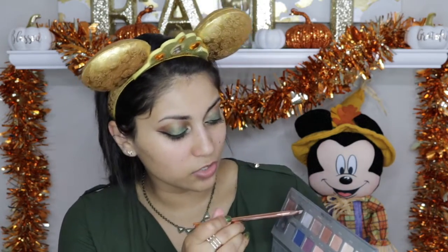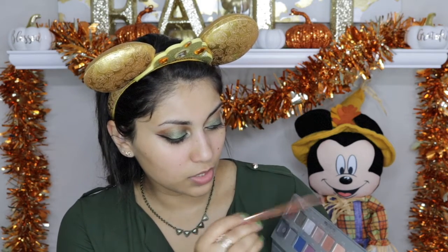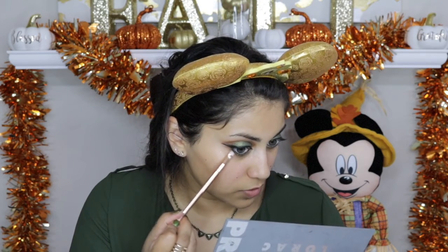For the bottom lashes, I'm just going to use that same olive green color that I took from the Naked Cosmetics trio. This one right here. And I'm going to sponge that on the bottom lashes. For the bottom lash line on the outer corner, I want a little bit of a darker shade. You can use either a black or a dark green. I'm going to dip into my Lorac Pro 2 palette and take the color Jade and a little bit of black and smudge that right there.